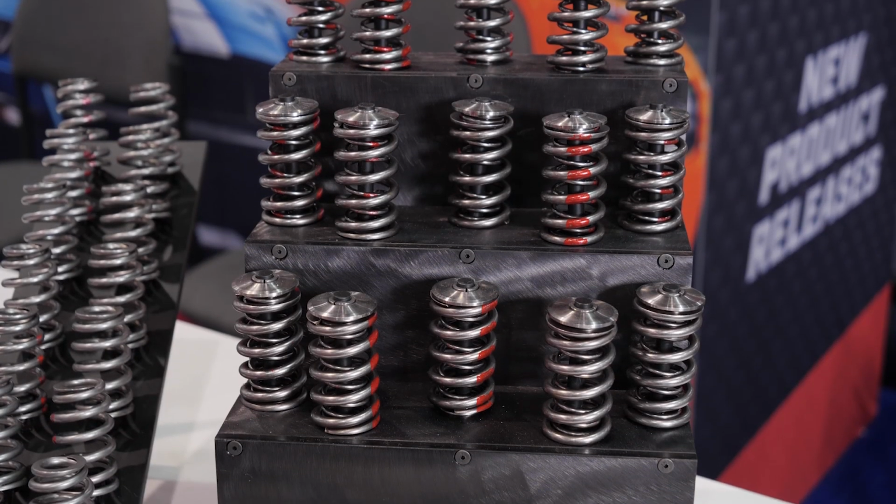In 2019, the supply chain went a little dry on things. With Melling being what it is, trying to be proactive and get ahead of the game and control our own destiny, one of our main suppliers, Performance Springs Limited over in the UK, became available for sale. Mark went over and took a look at them, ended up buying them, and it's really been a good deal for us. These valve springs are brand new to the market.